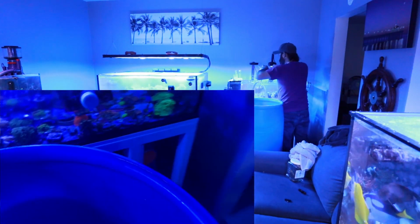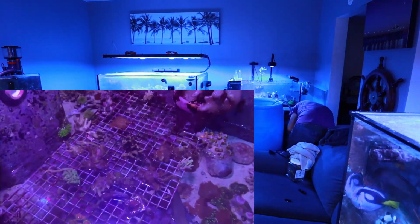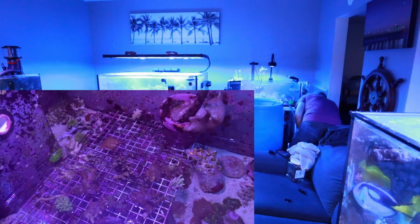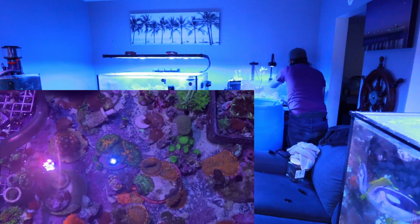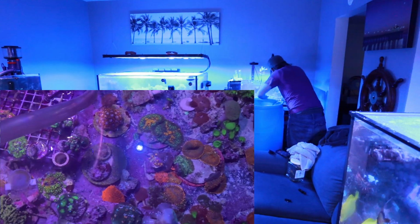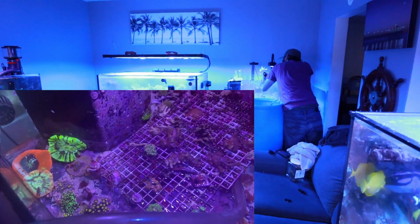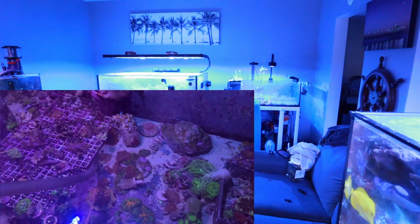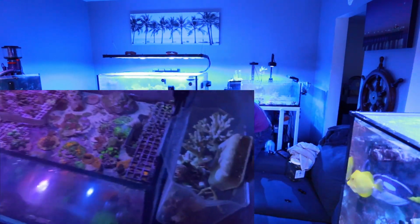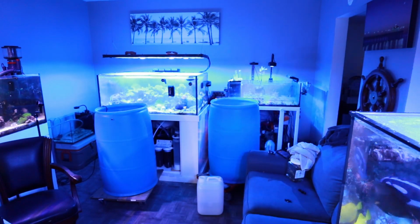So here's a little bit better look as we're draining down. Let me put the lens on. So as you can see, most of the SPS not doing well. Mushrooms and softies all seem to be doing good, and some sunkers bounced down there. But we're gonna get all of this dipped and this whole tank scrubbed down. That's some of the casualties.